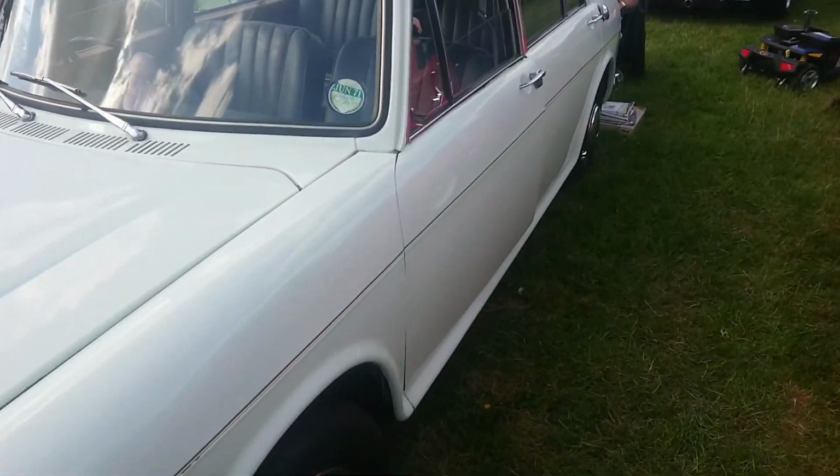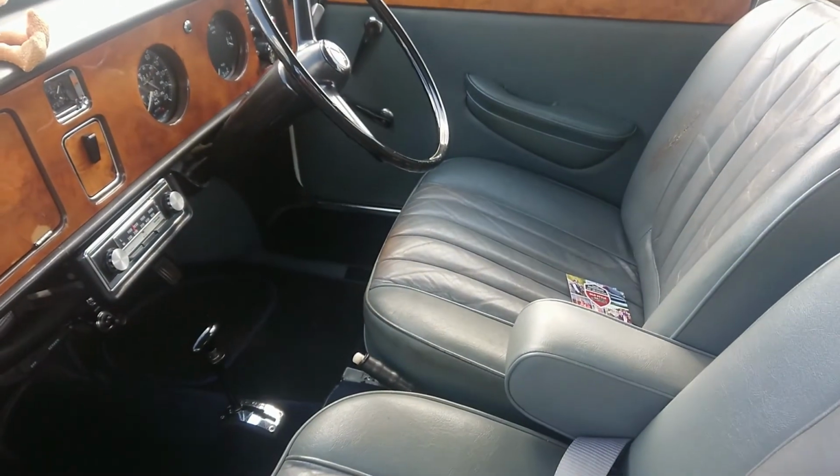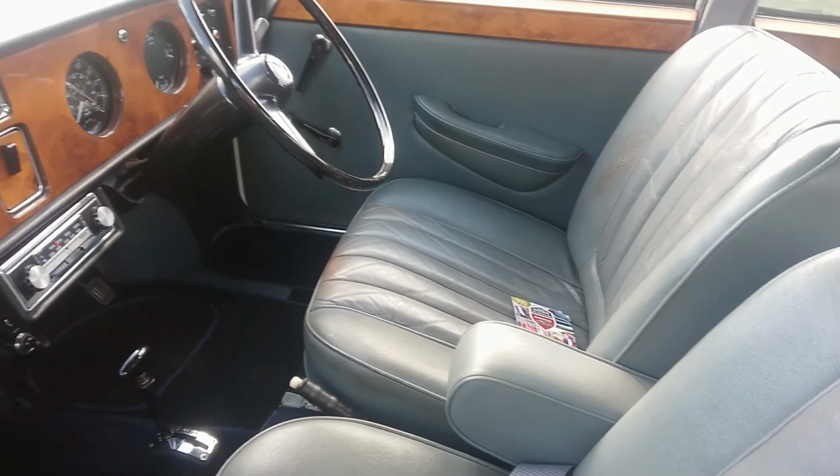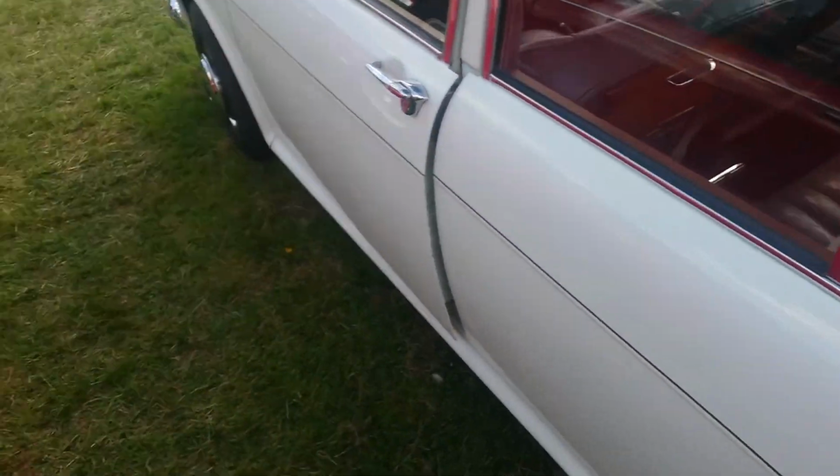Oh, viewers. Vanden Plas, 1969-70 registration. Top of the range as far as the 1100/1300s go. This one's an automatic with a leather interior and a wood dashboard. Very, very nice. I imagine, yeah, it's a Princess, it's an auto. Very nice.